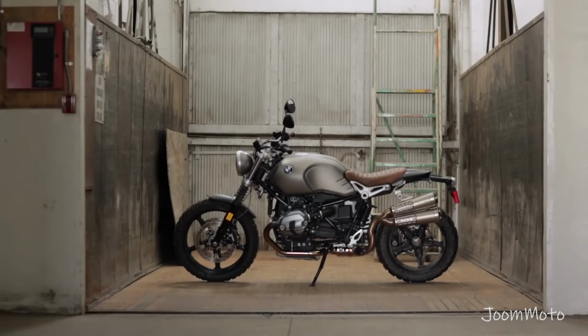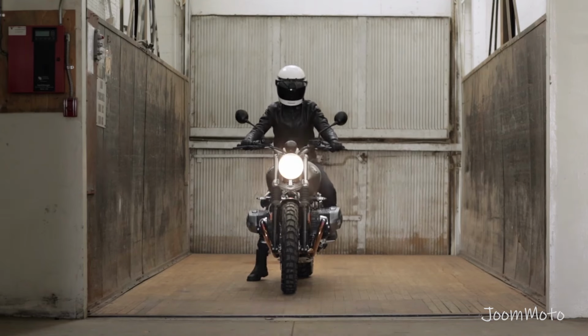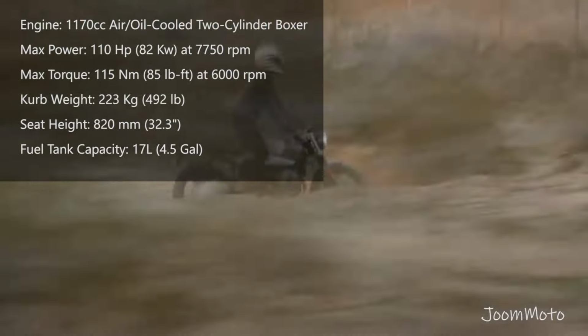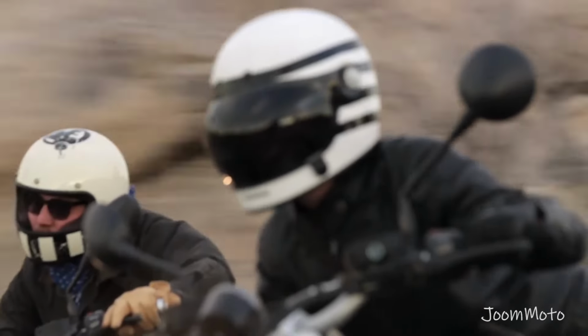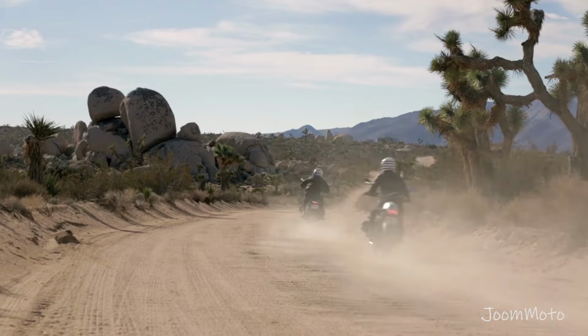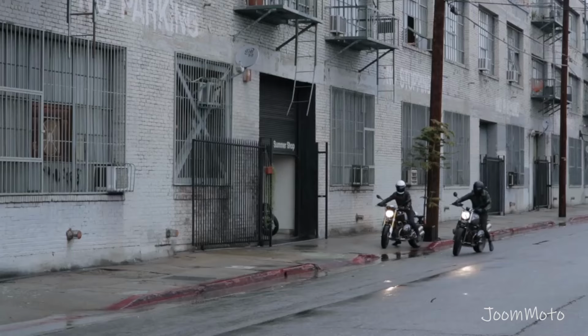It's the R9T Scrambler. The high-mounted exhaust pipes, flat seat, and knobby tires are the easy indicators for a Scrambler. But there are also taller handlebars and rubber gaiters on the fork to complete the look. It all works together with a classic aluminum and saddle brown theme that is retro in flavor, but very modern in execution.